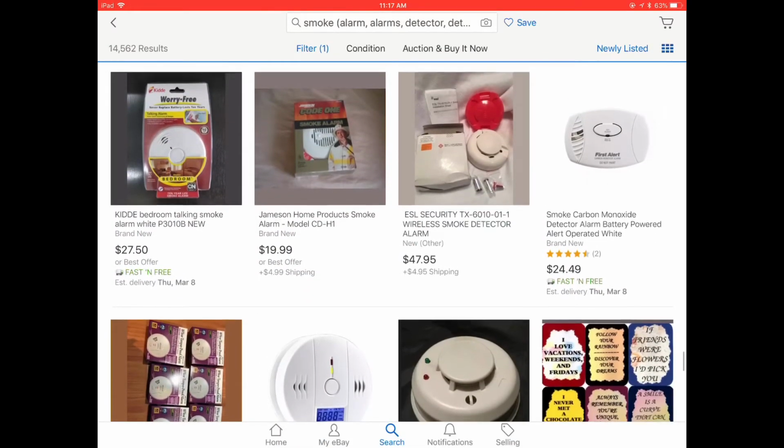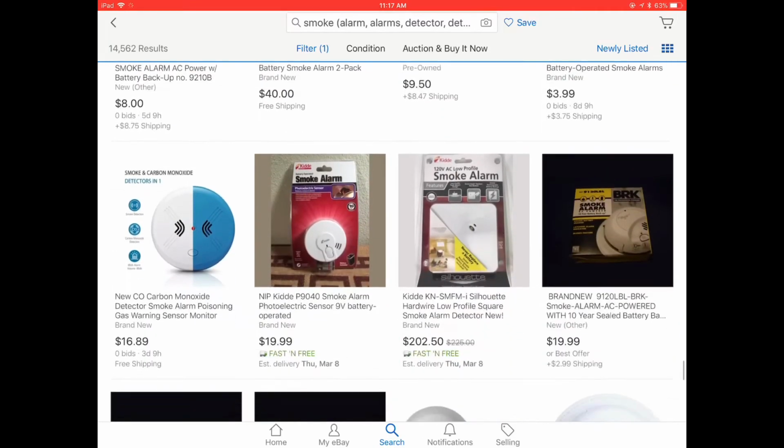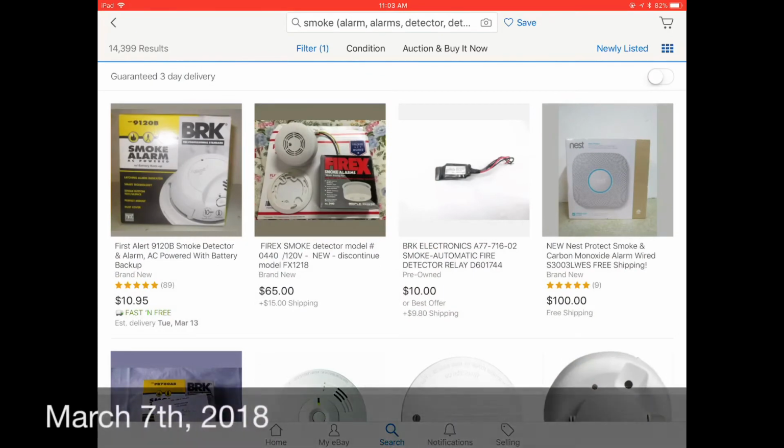And the last thing for today is that. We've seen that plenty of times, and then the 907 is there, which we've also seen plenty of times. So on to the next day. So we go to March 7th now.